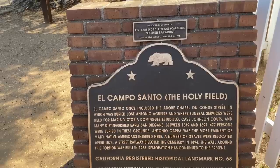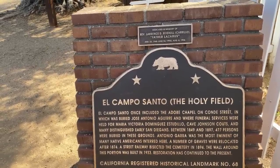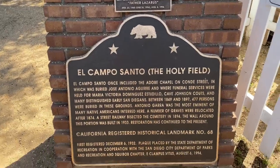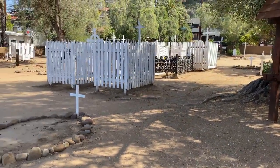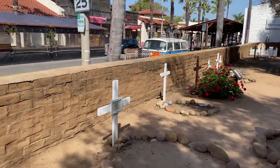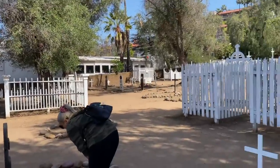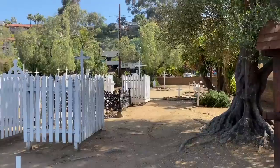A number of graves were relocated, and a street railway bisected the cemetery. The wall around the portions was built in 1933, and restoration has continued to the present. Interesting. Lots of history here. Really old graveyard. Kind of interesting to think that at some point they were like, let's just relocate these graves and move them somewhere else so we can build a railway through it, or a rail car. Another piece of history to check out, which is pretty cool.